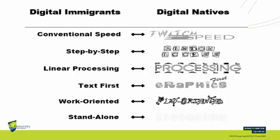Prensky talks about digital immigrants and digital natives. And we can talk here about conventional learning speed, the curriculum documents. How often do we walk into a classroom where we've got kids that are moving so much faster than our curriculum? Kids work and connect at twitch speed. Our curriculum basically gets them working at snail pace.